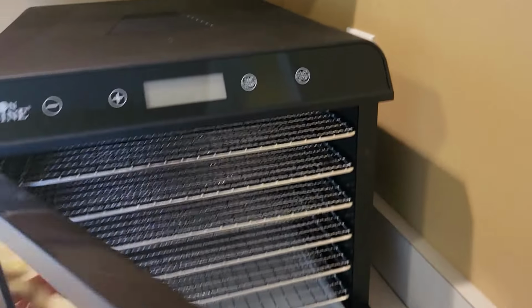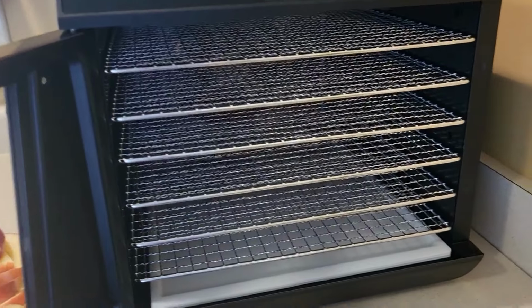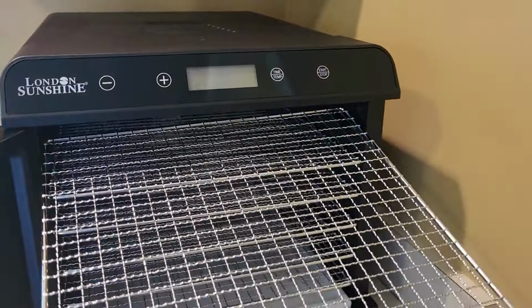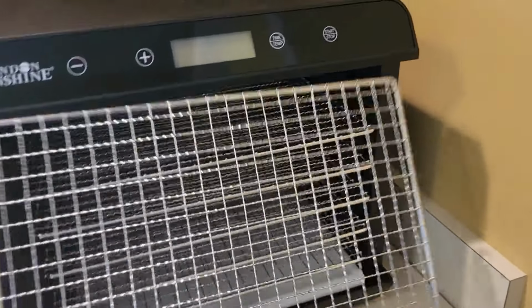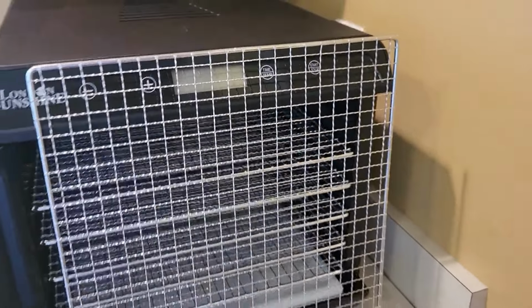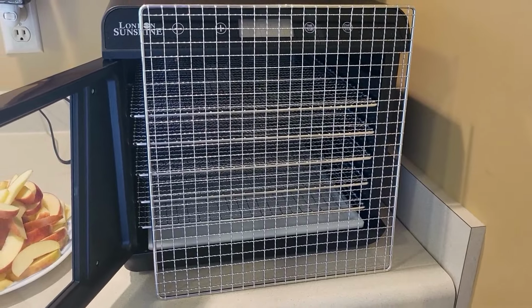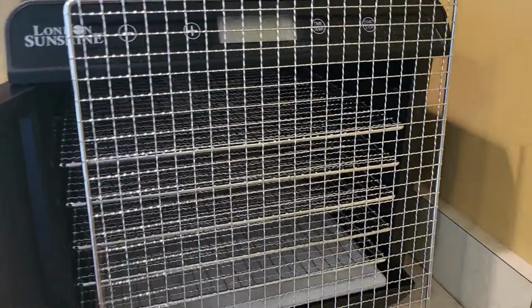I'm really excited. I used to have one of these that was a lot smaller, but London Sunshine asked if I would give it a try. And actually, I was very curious too, because I like the idea that this is more a commercial size. I like the metal trays. I mean, look how big those are. And there's six of these trays.